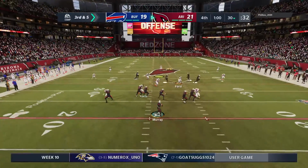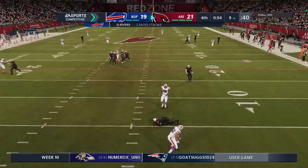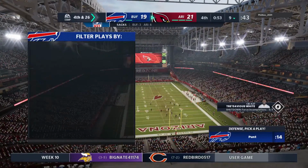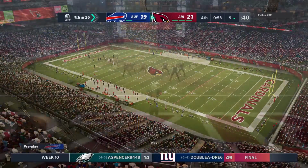Now Murray. Flushed out right. And he can't get a throw off. He's taken down. What a huge play at this point in the game. Now the Bills will use the second of their timeouts as they get the stoppage with a little over 50 seconds left to go in the game.